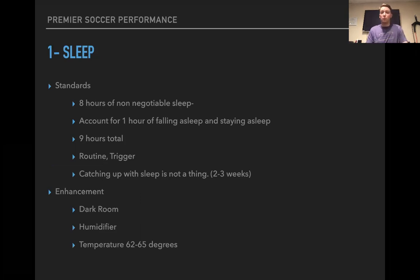Sleep is one of those really underrated pieces of recovery and regeneration. And there are some very specific standards that are well researched at this point in time, to where this is basically a non-negotiable. If someone's fatigued, they're not performing well, they're getting injured, we need to look at how many hours of sleep they're getting at first. At this point in time, the standard is about 8 hours of non-negotiable sleep. So that's 8 hours of sleep.